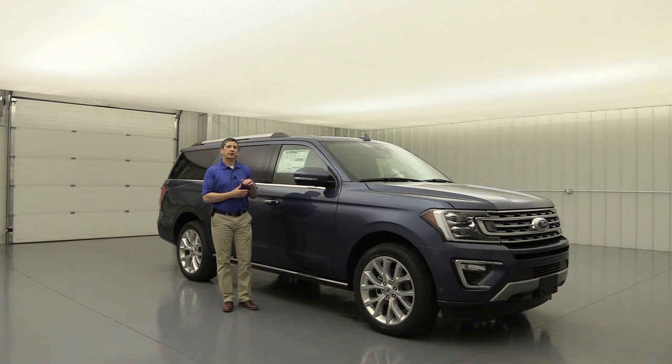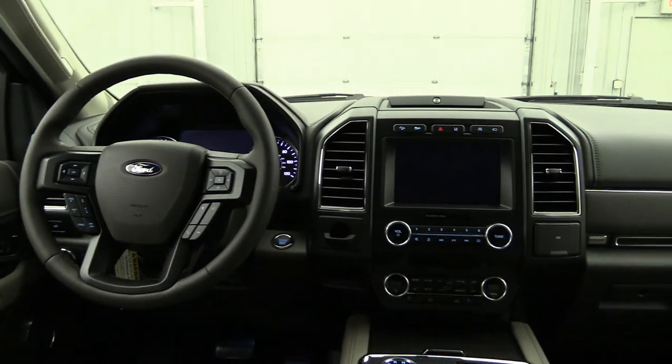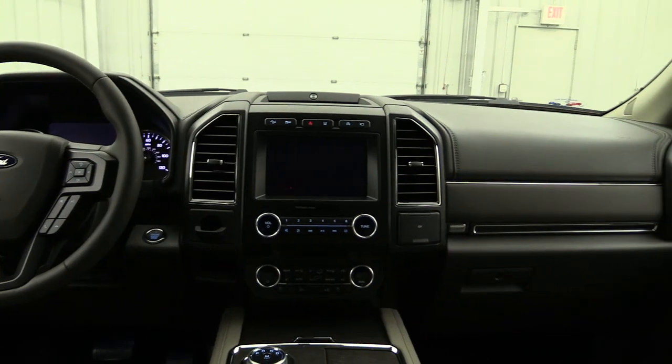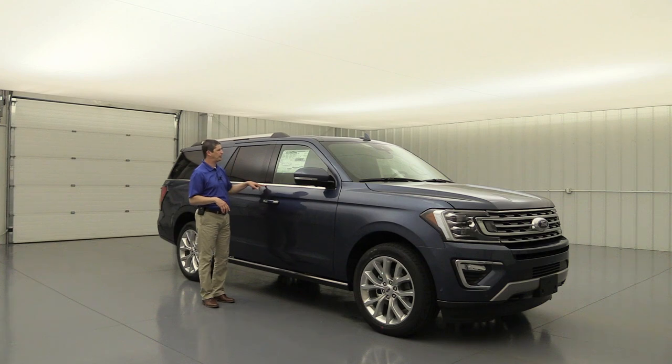Dual stage front airbags for the driver and front passenger means it's going to deploy a different size airbag depending on how close you are to the front of the vehicle. So it really protects those occupants from front collisions. Also, you're going to have a side impact airbag for the driver and front passenger that's going to protect them from side collisions, of course.